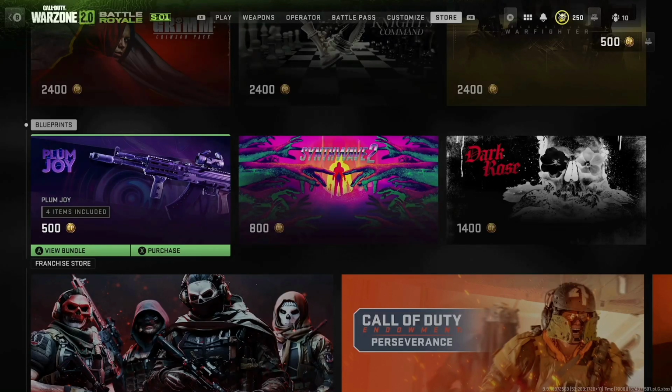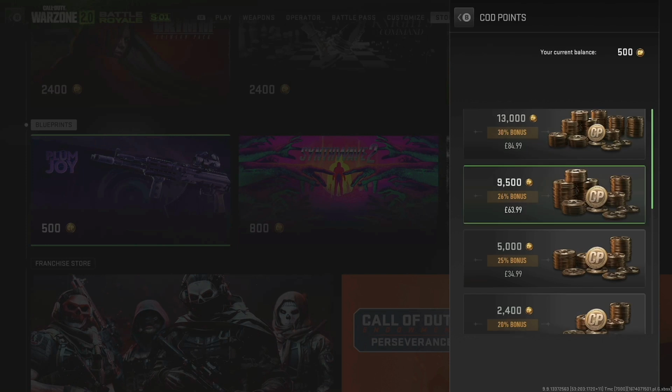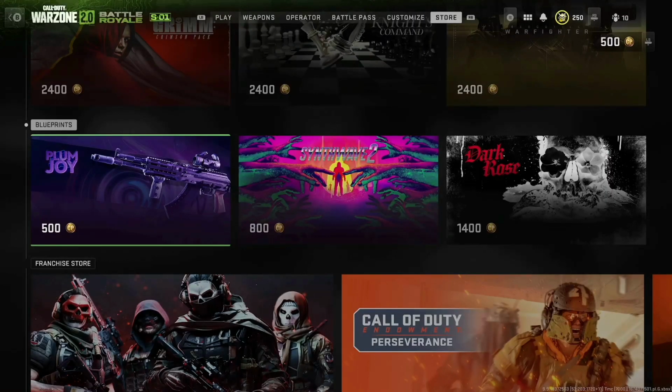Now, we know that Activision likes to price their bundles in Call of Duty especially at quite a high price, and if we want to translate this over to British pounds, 500 COD points is currently £4.39, or it would be somewhere around $5 or $6, I believe, in the US. But 500 COD points for a bundle in this game is extremely cheap, even though it's probably not when you compare it to other games. But this is probably the best value bundle we have had yet, and I'm going to show you why.